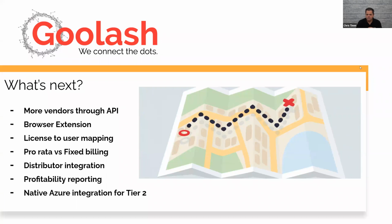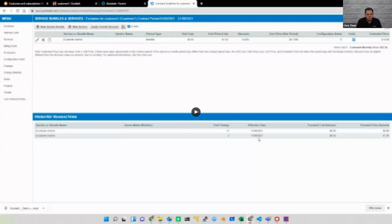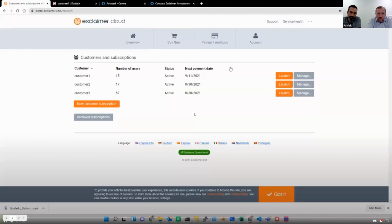Yeah, so if we go back to the browser extension, I'm going to show you a little demo of how this is going to work. This is an example for Exclaimer, which is a cloud-based signature automation tool. You would typically log in, obtain the list of your customers and the amount of licenses, export this, put this in a CSV file, and then import it into Autotask, into Goulash. But we try to make this step a little bit easier. So in this case, we have for customer 1, 15 licenses.